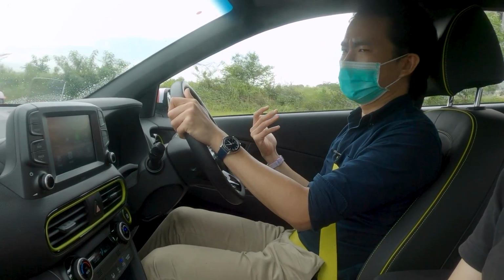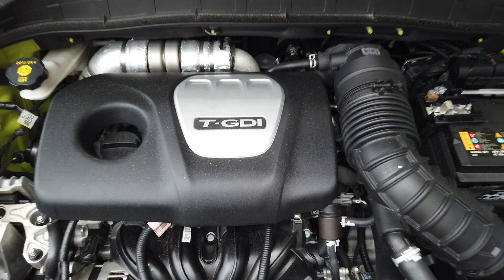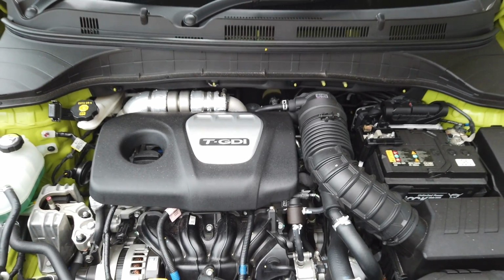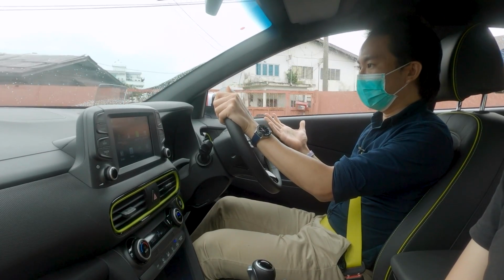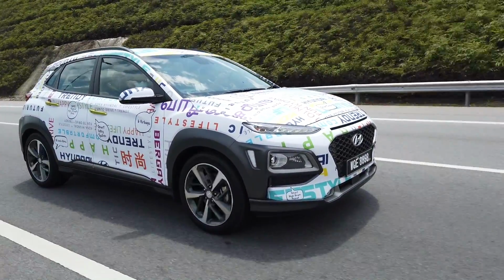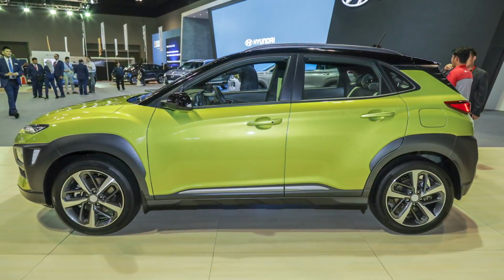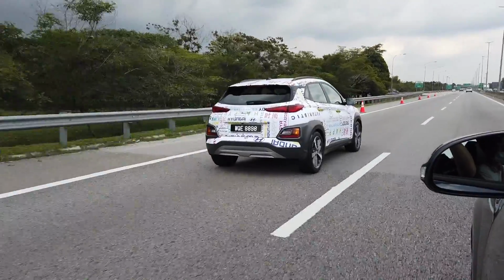So in that sense, this is not too bad. The car we're driving in is the 1.6-litre TGDI engine. As you can see in some of the shots, it does have a very eye-catching wrap around it, and that's to hide the fact that this car is actually the one that was shown in the Kuala Lumpur International Motor Show 2 years ago. This car is not the local spec.